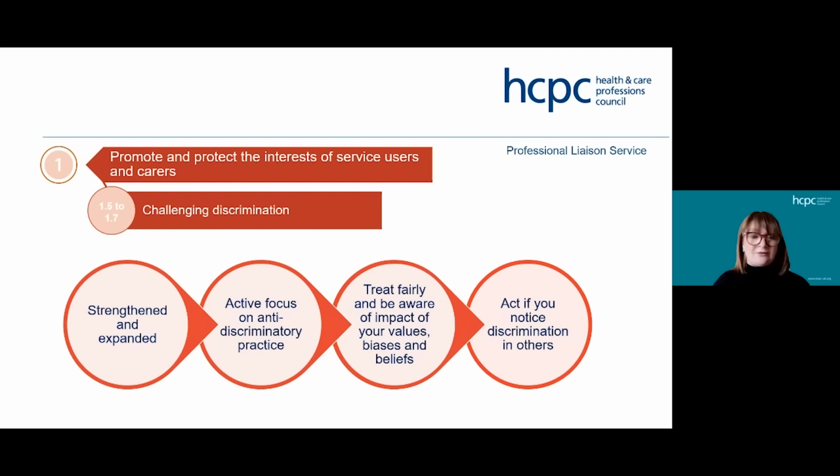And we ask you to be aware of this in your interactions with colleagues too. In addition, this standard now asks registrants to raise concerns about colleagues if they think they are discriminating against service users or others, including other colleagues. So this will require registrants to know and understand the relevant procedures within their practice to raise concerns about discrimination.